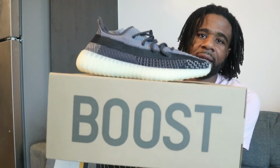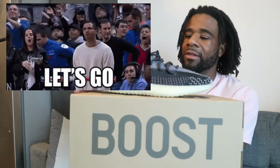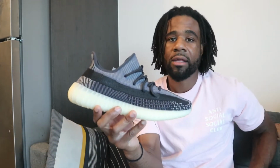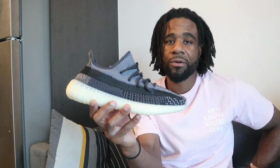So anyways, let's get into the sneaker. What 350 did CJ really get for the first time? Yes, you see them, the 350 Carbons, baby. Let's go. These are fire. When I first saw these a few months back, I was like, those are gonna be my very first pair of 350s, 100%.